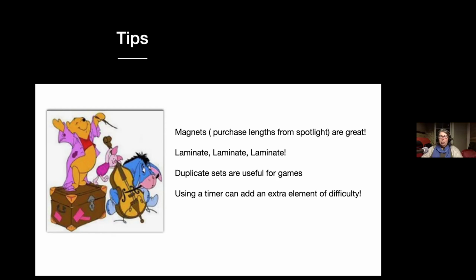Laminate everything, because otherwise they will wear out and you don't want that to happen. Duplicate sets, if you can manage to do 2 sets for all of the reasons I've mentioned before. And having a timer, either a physical egg timer or using the timer on your phone, can add an extra layer of difficulty, an extra level of fun to a lot of your flashcard games. The 1 Minute Club is a classic example.